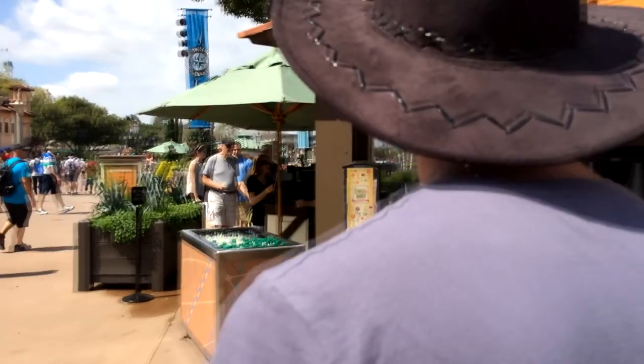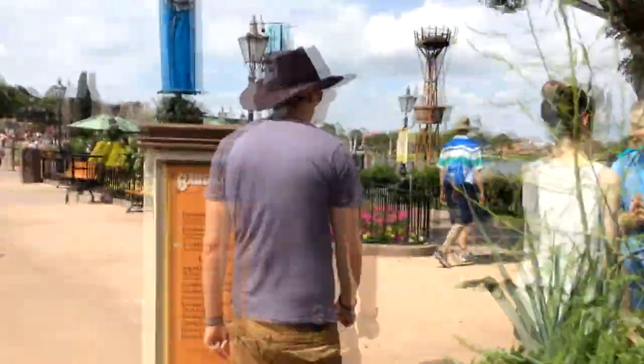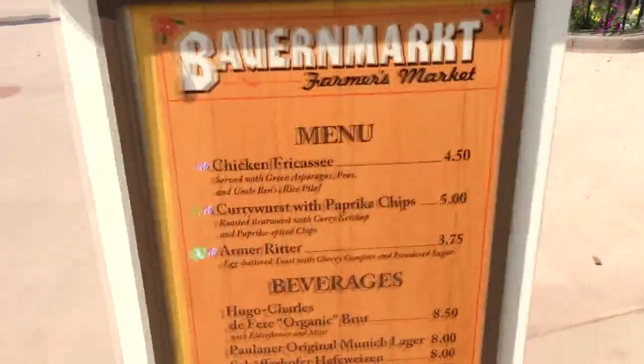Ben is taking advantage of all this food. He's getting a currywurst. You're gonna have to tell me twice to miss out a currywurst. You've literally just had ribs as well. I know.